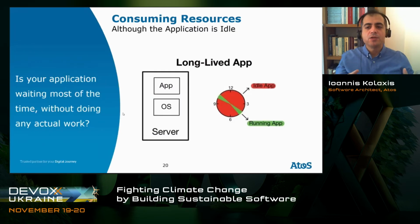If you have applications that are idle most of the time, waiting for an event to happen so that they can start processing something related to this event, then this is a sign that you can have your applications re-architected to adopt the function as a service paradigm, which works as a stop-start mechanism. Our goal here should be to minimize the idle time of our applications, therefore increasing the utilization of our compute resources.